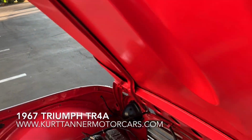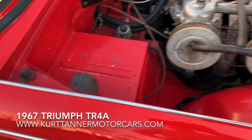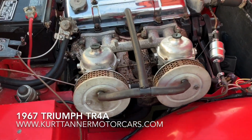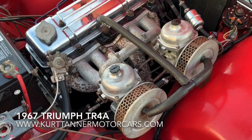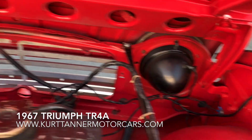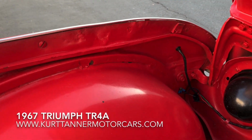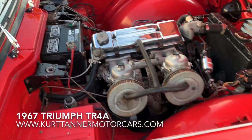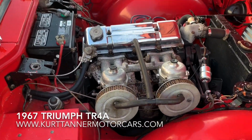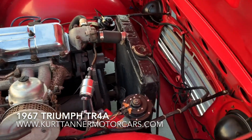Under here we see it's all nicely painted red. It's got the CD 175 Strombergs, which are correct for this year and age. It all looks nice up here. There's a little bit of trauma on that corner that's had a repair at one point. Also, down in the driver's footwell, I noticed on the undercarriage pictures there's a little repair to the floor, but the rest of the car is really lovely.